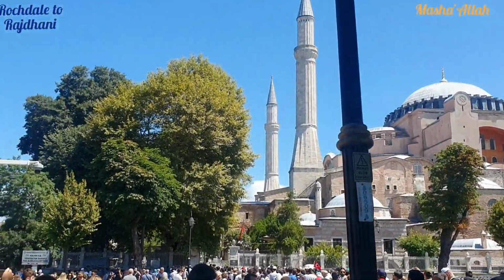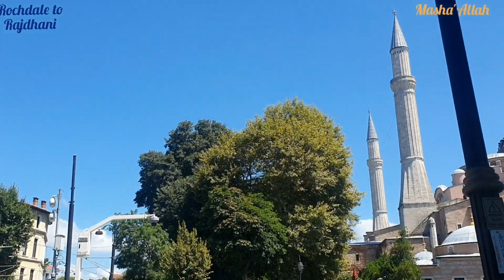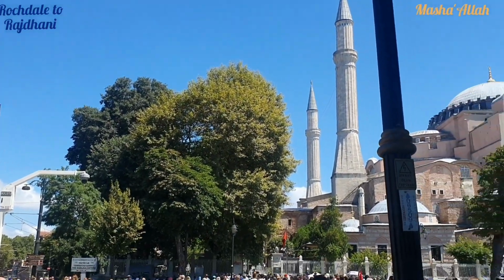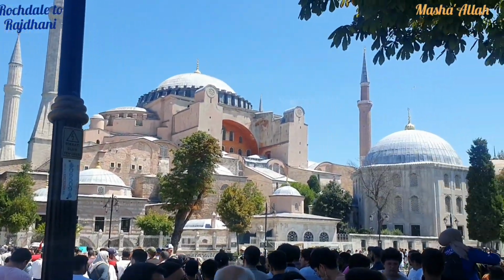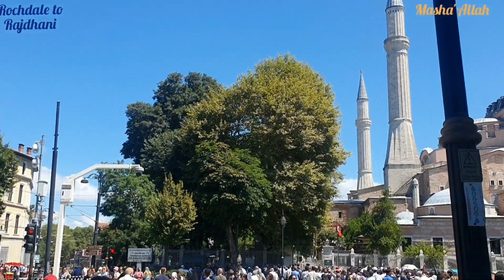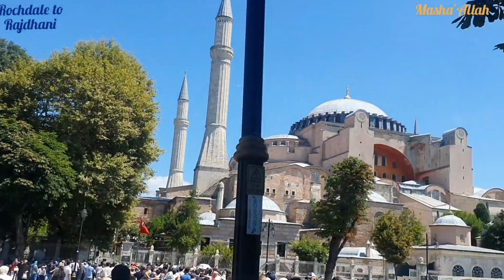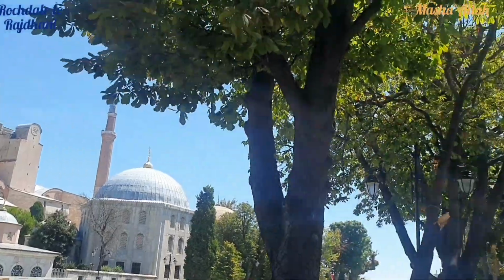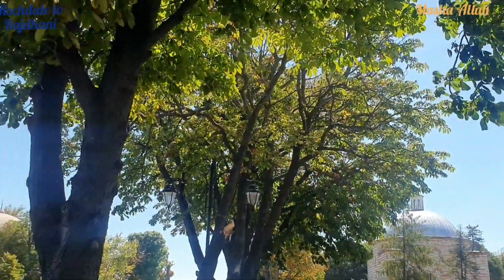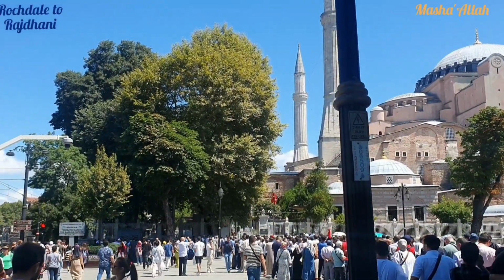Massive queues on. About 1.5 hours left for Jummah at the moment. I don't know what time they're going to open the gate, because they're not opening the gates yet. So it looks like we're going to have to be praying outside.